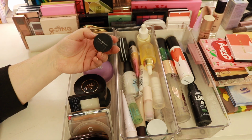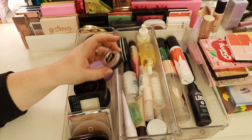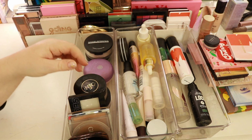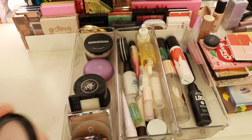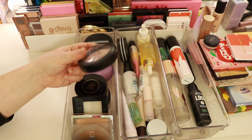Right, I'm definitely getting rid of the Bare Minerals Mineral Veil. It's a mini. It darkens my face. So that's just not good for my skin tone. Another one that I don't like is the Models Prefer Mineral Powder Soft Touch. Did nothing, and I don't even think the product picked up. It's a bit of a pointless product.